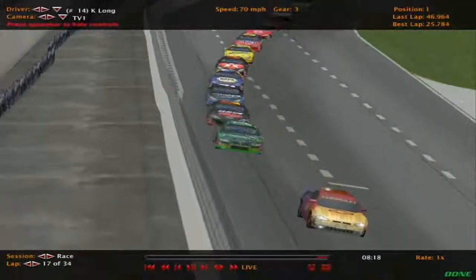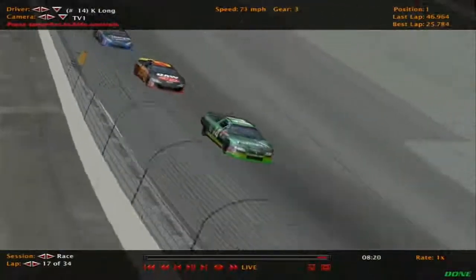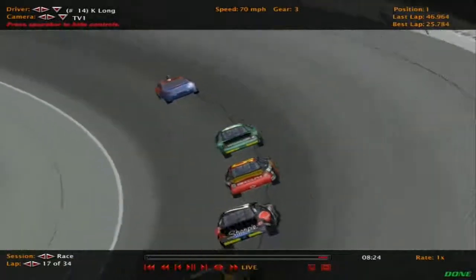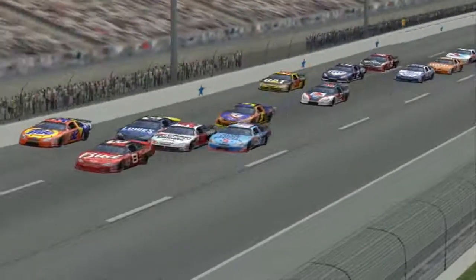Ken Long is your leader. Let's check out what brought out the caution after we had a massive multi-car accident over turn 3 and 4 here at Texas. Let's check out the replay. Well, this happened all the way down the back straightaway. Like I said, 4 wide usually leads to trouble.